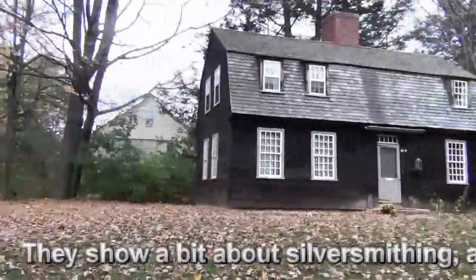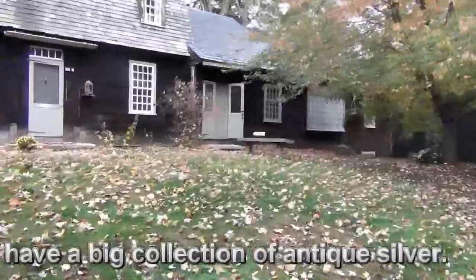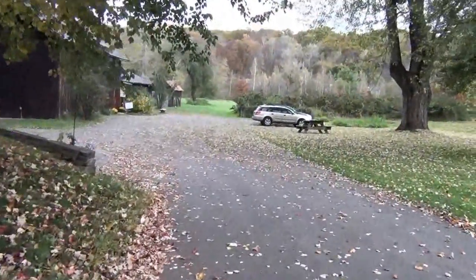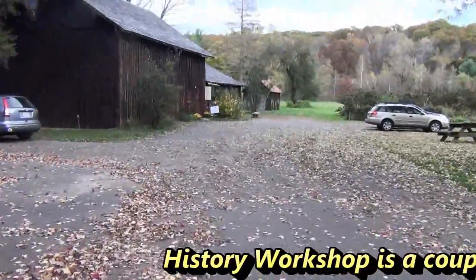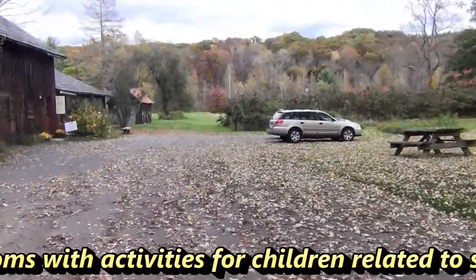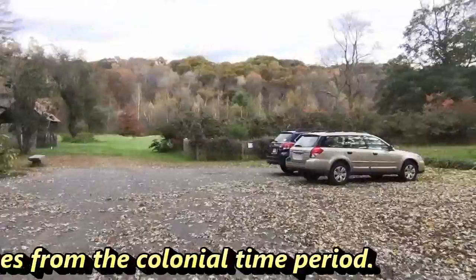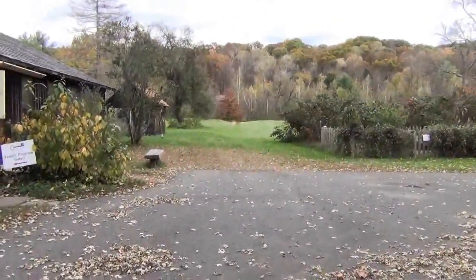There's another one of their buildings that's open. This is the silver and metalware collection. It is in this building. That's the entrance there. The front half is a private residence. Let's go see what they've got in their history workshop. Okay, you can see I've walked off the main street and there's not much over there. Big long lots coming off the main street.